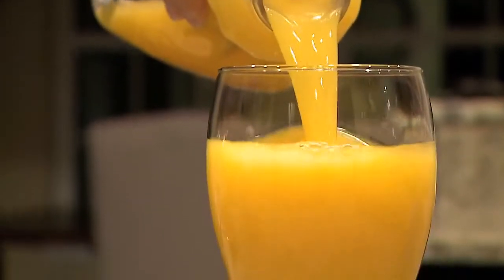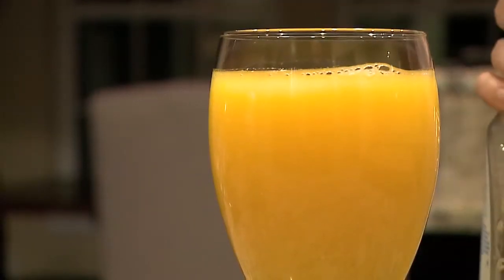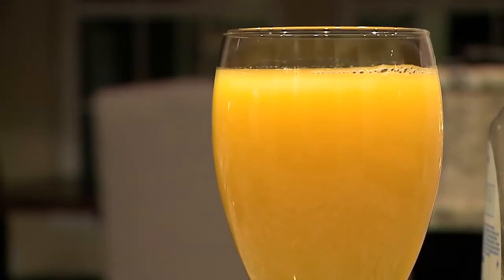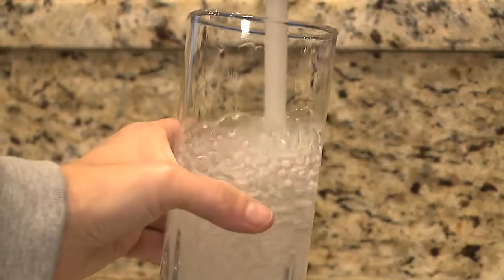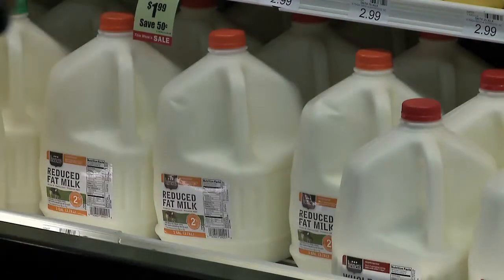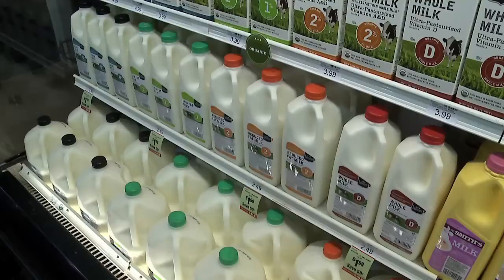And Dr. LePay says, skip the OJ. You really don't need the orange juice or any of the extra juices. It really isn't equivalent to a fruit, it's just extra sugar. Really sticking with water or plain unsweetened milk, and it can be either regular cow's milk, almond milk, soy milk, but again, just avoiding the extra sweeteners.